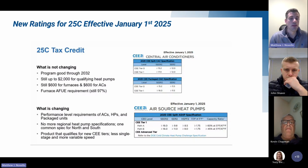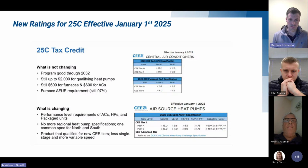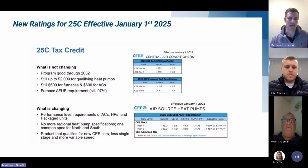you qualify. As you can see, there is a slight efficiency bump in these pathways, so we'll probably see less single-stage product hit. It's going to be more of the two-stage and variable speed products that will hit 25C moving into 2025. The payouts, or I should say the tax credits available, haven't changed. So still $2,000 for a qualifying heat pump, still $600 for a qualifying furnace, and $600 for a qualifying air conditioner. This program is still good through 2023 as well. So more to come as, again, now that we have some new inverters with Heil, those will probably be the products that will be used to qualify for heat pumps.